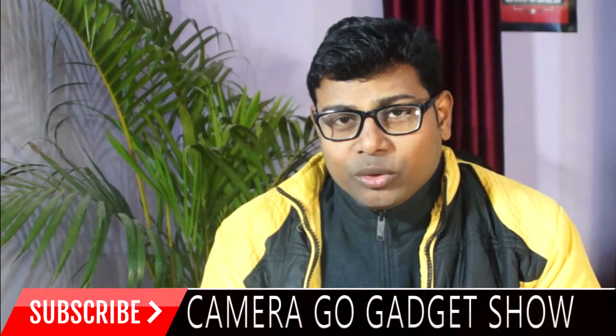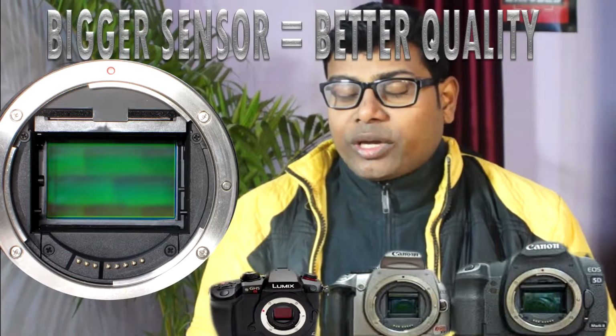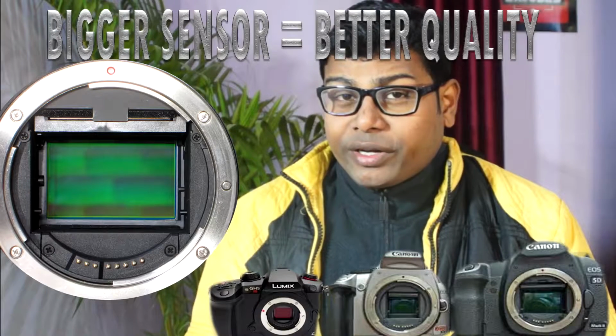If you are finding it difficult to search the specification of the camera, then you just need to go to any shop where cameras are displayed, and if you are able to find the displayed cameras, then you just need to open the lens of the camera. After removing the lens, you will find the mirror, and behind the mirror is the sensor, and you can easily differentiate the sensor sizes. So camera sensor is the most important part of the camera. Before buying the camera, please check the sensor size.